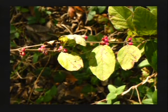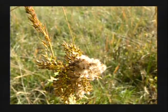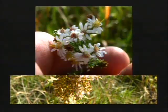That's the coral berry, also known as buckbrush to a lot of people. It's a very delicate little plant, but it will grow into a fairly substantial bush if you give it some sunlight and space and good wet ground. That's goldenrod, going to seed. That's a very important fall blooming plant.